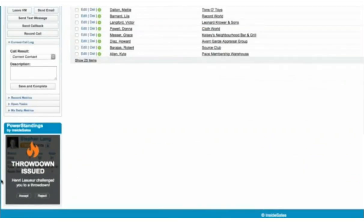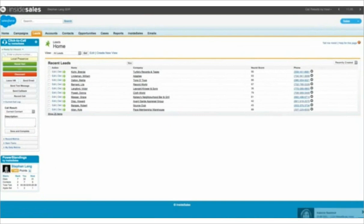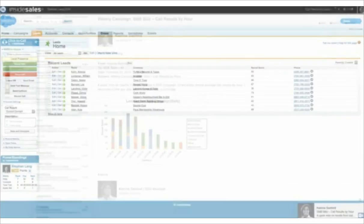Close to lunchtime, my coworker Henry sends me a throwdown challenge. There on the bottom left is my Power Standings app. Normally it shows my standings in the office and my key metrics, but Henry's throwdown challenge has taken it over. He thinks he can set more appointments than me. Throwdown accepted.